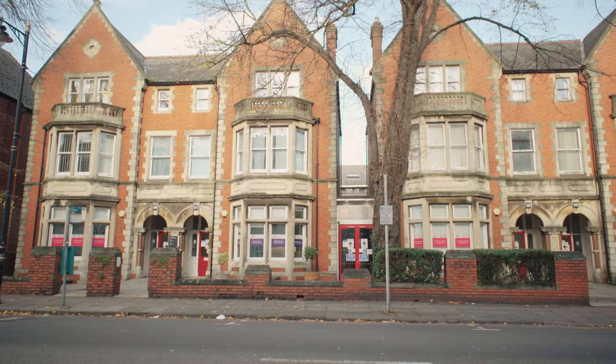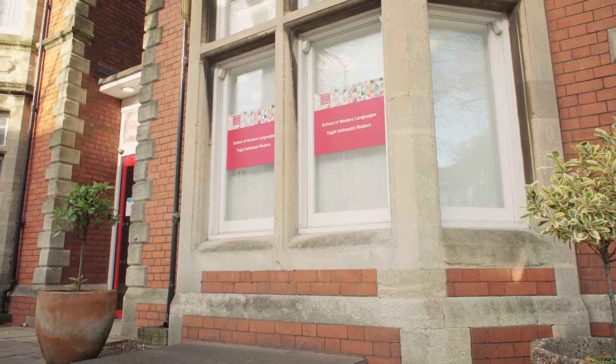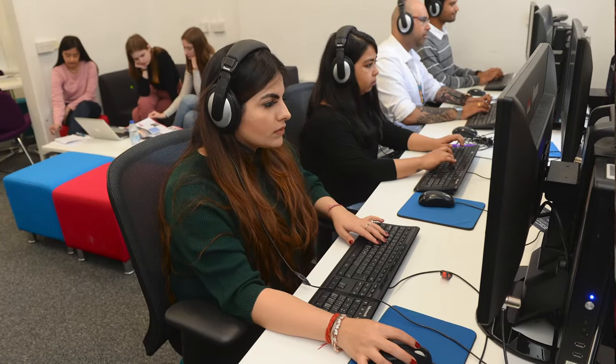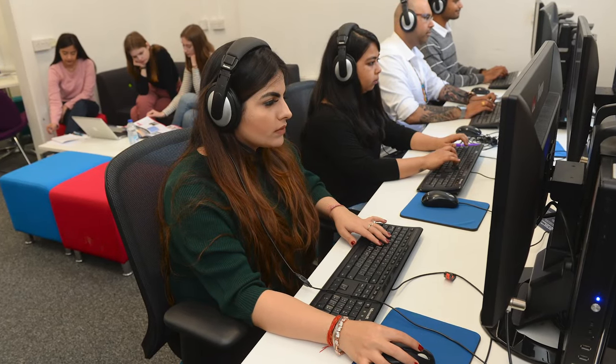Opposite the School of Law and Politics on Park Place, we also have the School of Modern Languages, which has teaching expertise in a wide range of languages. As a postgraduate student here, you can also benefit from the university's Languages for All programme, which allows students from any course to learn a new language or improve an existing one for free alongside your studies.